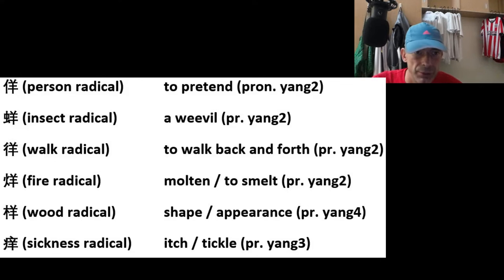And it's pronounced, let's have a look. Which one am I looking at? Yang. Yeah. So I predicted that it was some kind of insect, pronounced yang, and it's actually pronounced yang, upwards, second tone. And it's some kind of bug. And then the fire one is also pronounced yang, and that means molten or smelt. So again, I was correct.